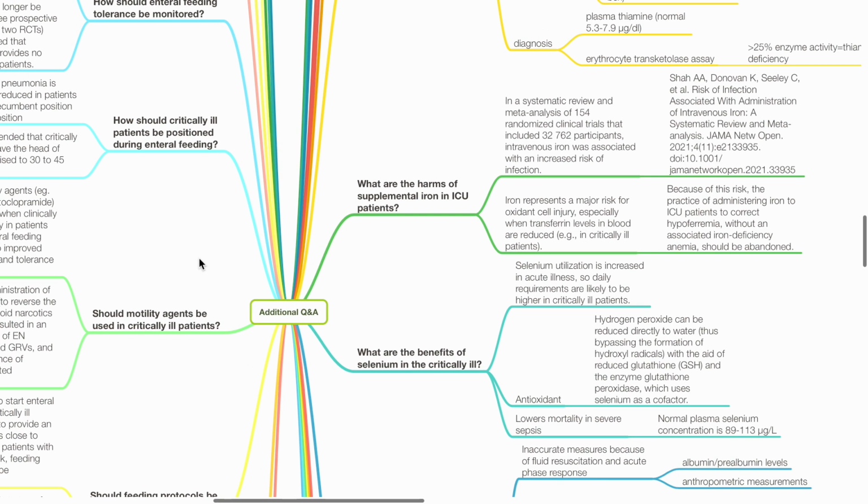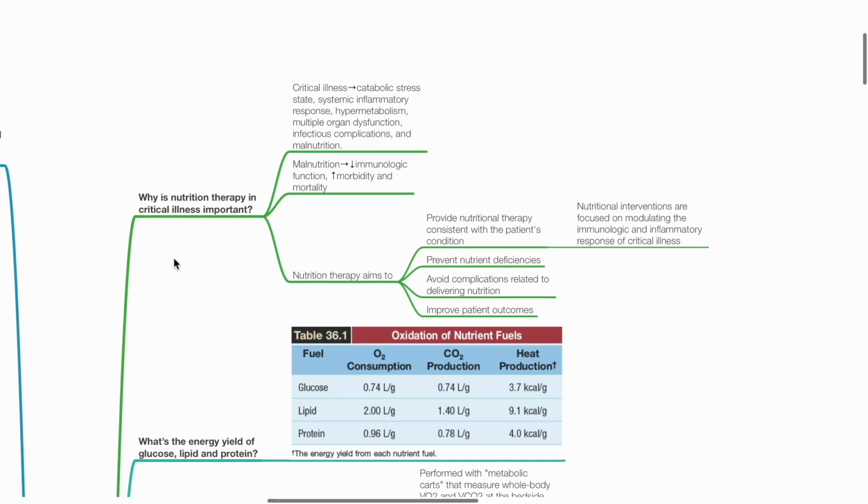Additional Q&A. Why is nutritional therapy important in critical illness? Critical illness leads to catabolic stress, SIRS, hypermetabolism, multiple organ dysfunction, infection, and malnutrition. Malnutrition leads to reduced immune function, increased morbidity and mortality. Nutrition therapy aims to provide nutritional therapy consistent with the patient's condition, prevent nutrition deficiencies, avoid complications related to delivering nutrition, and to improve patient outcomes.